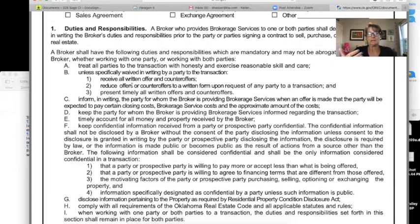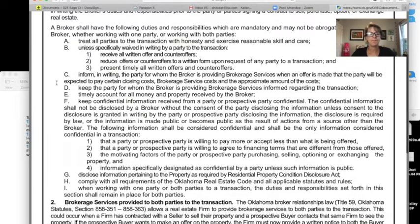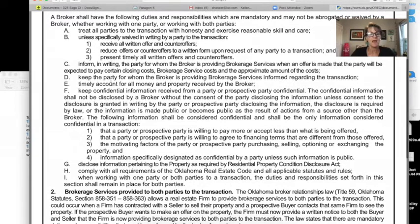Unless you waive it, I don't know why you would, but unless you waive it, I would receive all offers and counter offers. I would put those all in written form. I would present them all to you timely. I would be informing you of any closing costs that would be involved in doing a transaction. Like I said, that is a cost to buyer sheet. I talked a little bit about that on the other form.